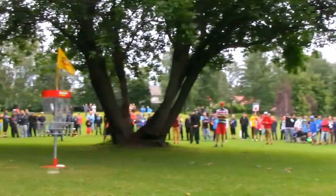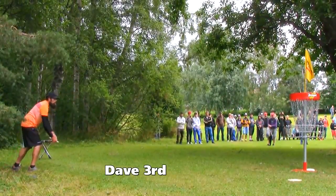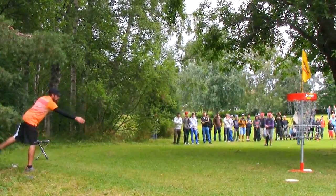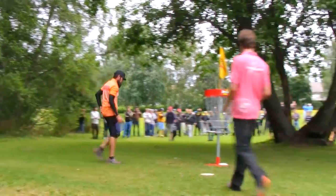Will for birdie. Oh, Will. You got to want that. Yeah, that's definitely in Will's range. And here's Dave for a nice birdie. Yeah. No problem. Feldbeard making up a stroke on McBeth right there.